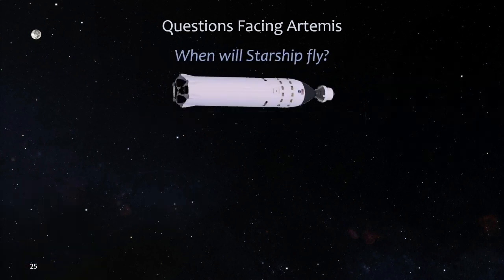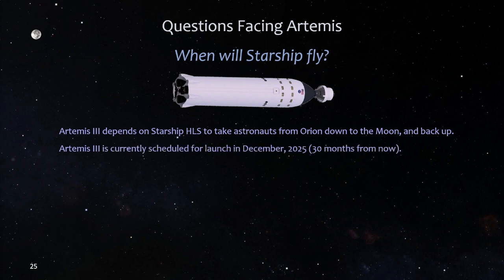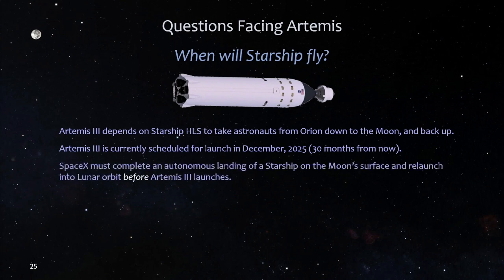When will Starship fly? As we saw, Artemis depends on the Starship HLS to take astronauts down to the moon. And Artemis 3 is currently scheduled for launch in December 2025, according to their website, which is only 30 months from now. SpaceX must complete an autonomous landing of a Starship on the moon's surface and relaunch to lunar orbit before Artemis 3 can launch.